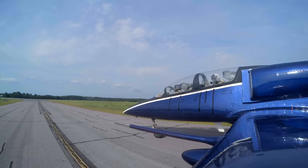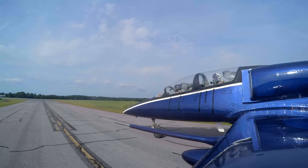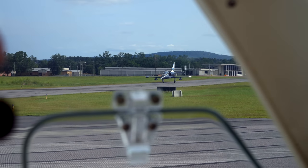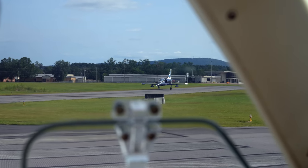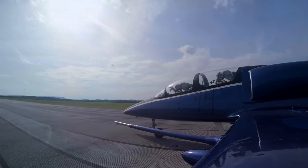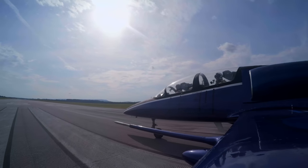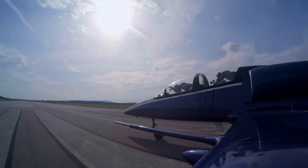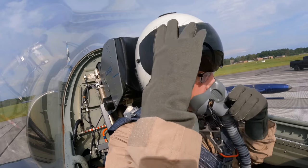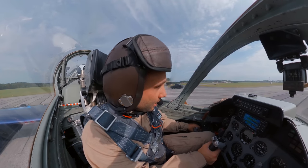And the Bonanza, the jet's gonna hold for just a minute for one more quick leak check, and then we'll be departing. Okay, do you want me to wait? No, go ahead and depart. Yeah, the trim looks good. Yep, trim looks good. We got flaps. Flaps are to takeoff. Yep. Okay.